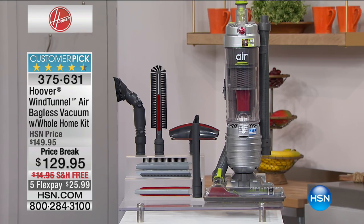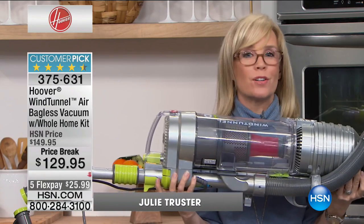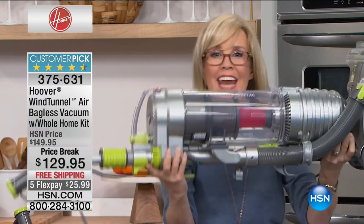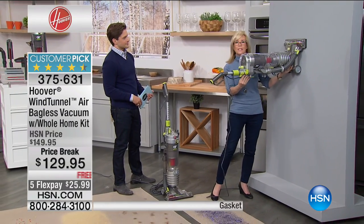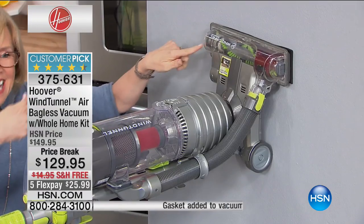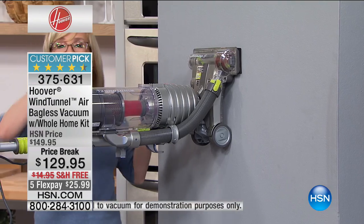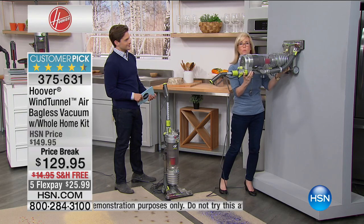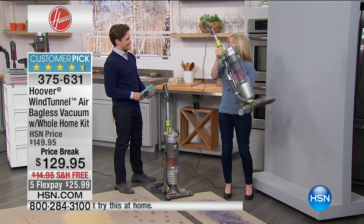All the tools. Okay, so this is Hoover's number one, HSN's number one. It only weighs 12 pounds. It's their lightest weight, but full size, full power. So check it out. It's sideways here. By the way, it's also the only one that I can lift up. But look at this. It's so powerful, the suction right here, that it's able to stick itself to the wall. It has that whoop, and you can hear it when it comes off. That was impressive.